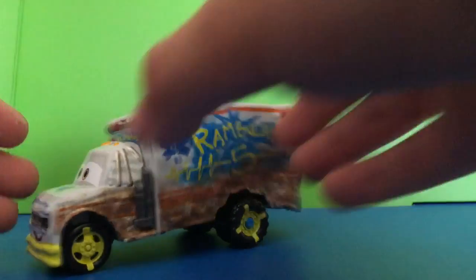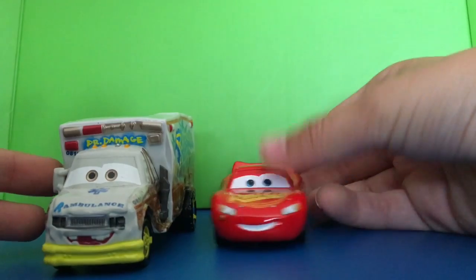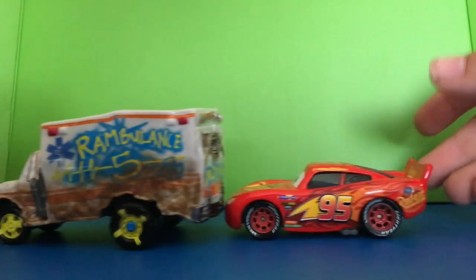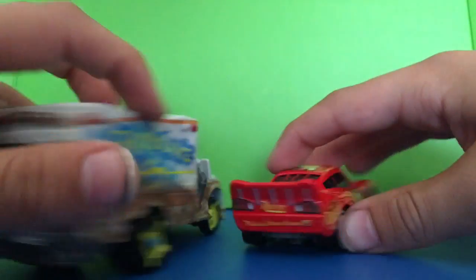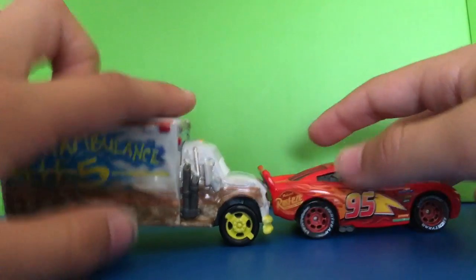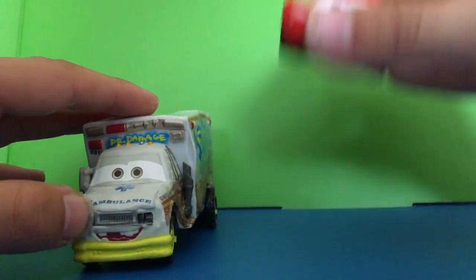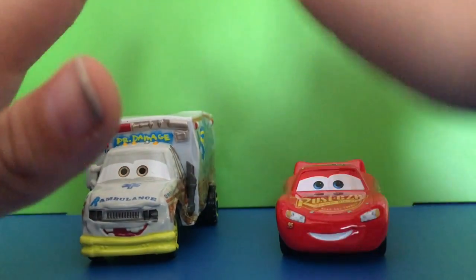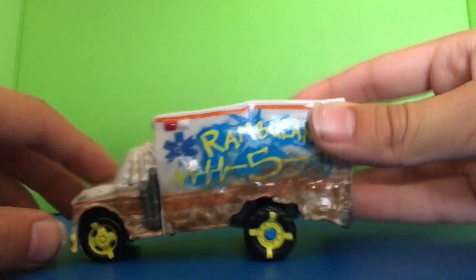But this guy is actually really small. When I saw him at the stores, he was pretty small in the packaging, but when I got him out, he is really tiny. Here's a die-cast Lightning McQueen, and you can see that he's not that big next to Lightning McQueen. A lot of people will have a Lightning McQueen from Cars 1 or Cars 2. Even though this one's a bit skinnier, they're about the same height. And yeah, this guy is just really tiny.